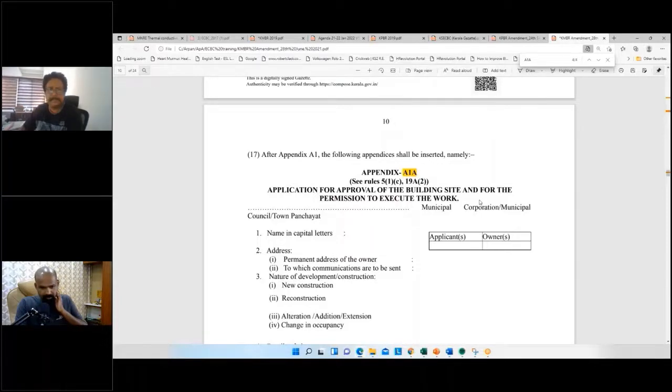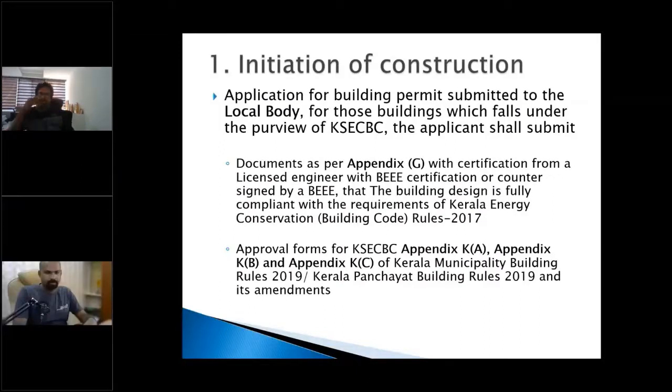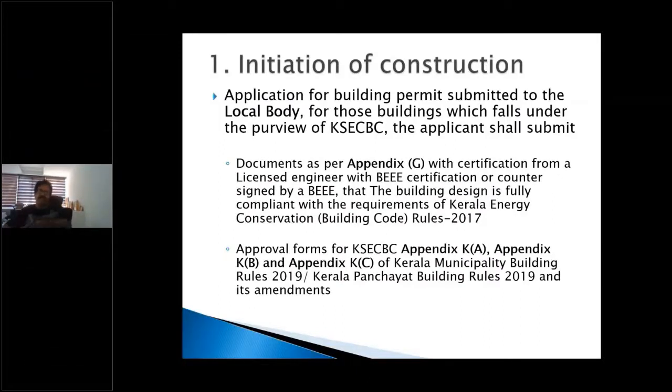Now, is it possible to share this document? Yeah, we will share that after the session. It's there in the LSD. You can unmute yourself and ask any questions during this meeting as well.